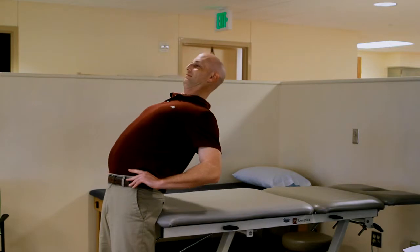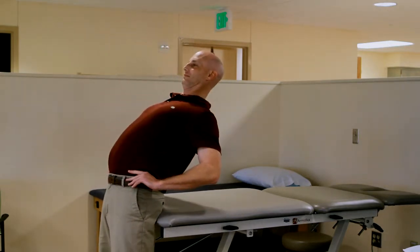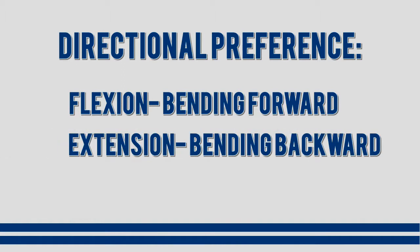A directional preference is when the back or neck responds well to stretches or exercises done by repeatedly moving in the same direction. We refer to these movements as flexion, which is bending forward, and extension, which is bending backward. To make it easier, I'll just say forward or backward. As physical therapists, we take patients through repeated motions to see how they affect their pain. Our goal is to focus on moving in the direction that reduces and eventually eliminates pain, while then minimizing motions in the opposite direction.